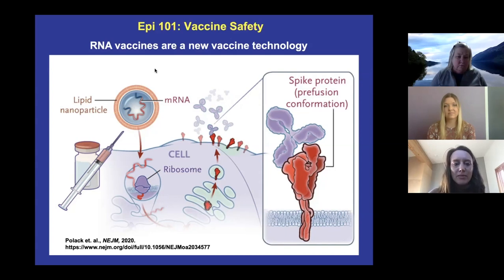In the past, vaccines that have been approved, rather than having this lipid nanoparticle with the messenger RNA, used either the whole virus or a small part of the virus or a viral protein. And so by using the messenger RNA, we're giving the instructions to the cell to make the viral protein, but not the whole virus itself.